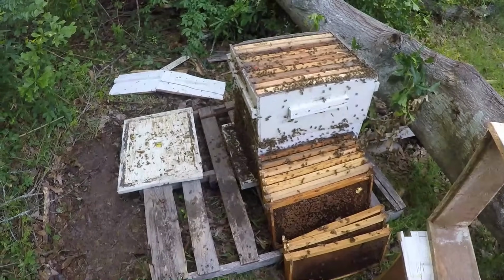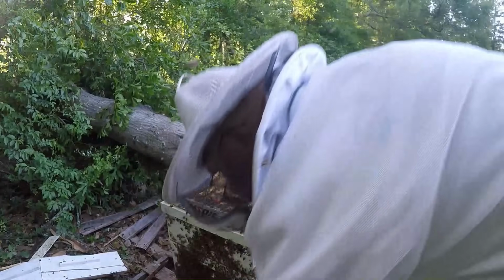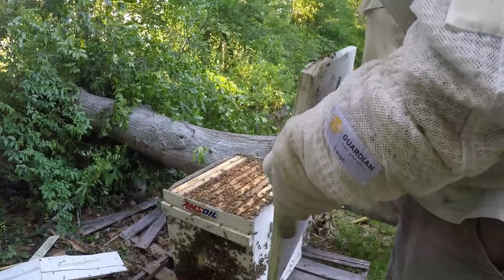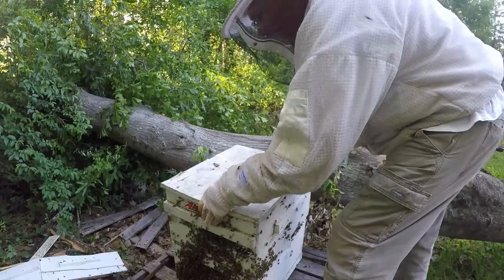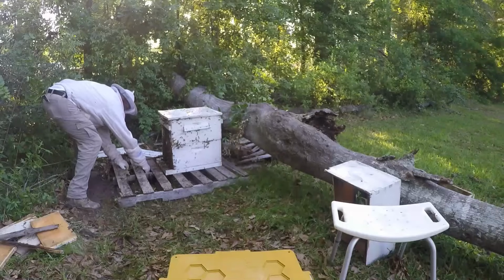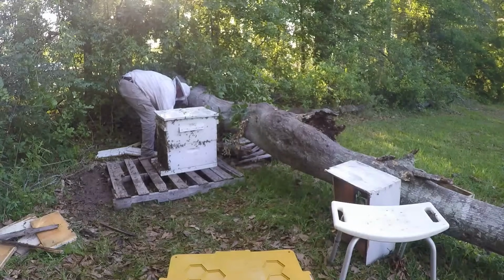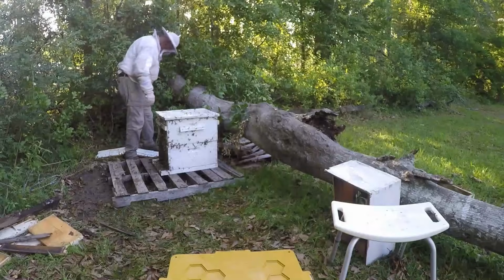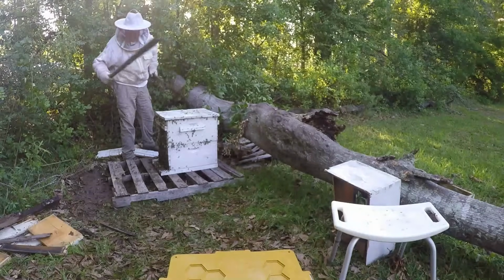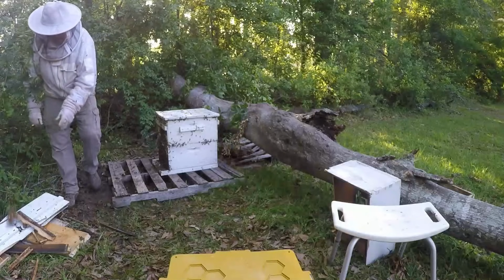I got to shake off those frames one more time and put them in the Hive Butler. We're going to close it up, and I'll talk to you about why that stayed a double. And we'll put the lid on. It's kind of frustrating. That's kind of bent a little bit. Maybe see if I can straighten that out some. But let's get this on. Gotta get a better pallet. Well, that's the best I can really do with it.